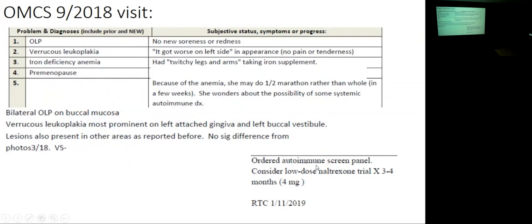So at that point, I had started to think about low-dose naltrexone based on another case that I'd seen and based on seeing some stuff in the literature. For example, there's a pretty good paper on looking at pemphigoid and the use of low-dose naltrexone. And it seems to be working. And I thought, well, it's going to be hard to hurt somebody with low-dose naltrexone, so let's try it. So I thought, let's put her on it. Ordered an autoimmune screen just to see if I was missing something. So here we go, low-dose naltrexone, the best thing since sliced bread.